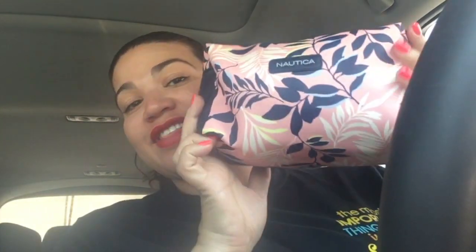I just wanted to show you guys everything that I took inside of my new makeup bag that I got recently from Ross, this Nautica one that I showed in my haul. I'm sorry about the angle here with my steering wheel, but it is hard to get this thing to work, so we're gonna have to work with how we have it. I just wanted to show you guys how many things fit in here. I have a whole mess of stuff in here and there's still room for a little bit more, literally.